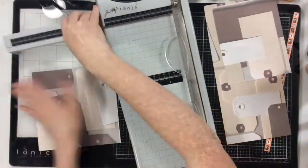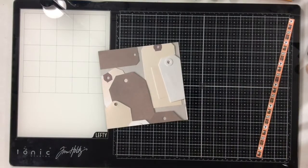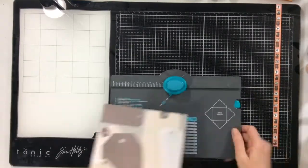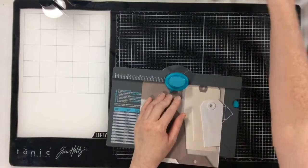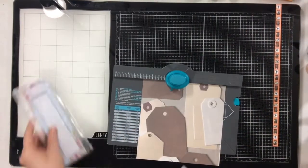So this collection is called Where to Next, and it is super cute. I love it. I love the colors. It has the coral and the aqua colors that you know I adore.